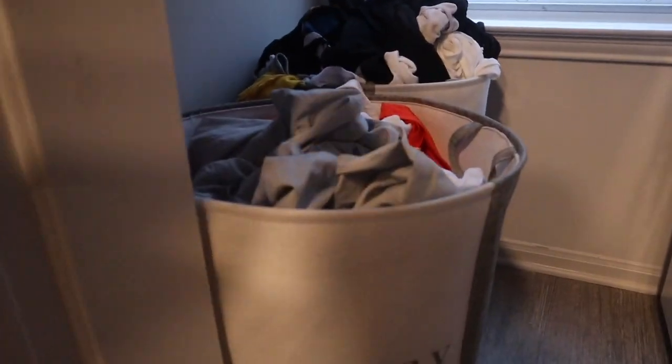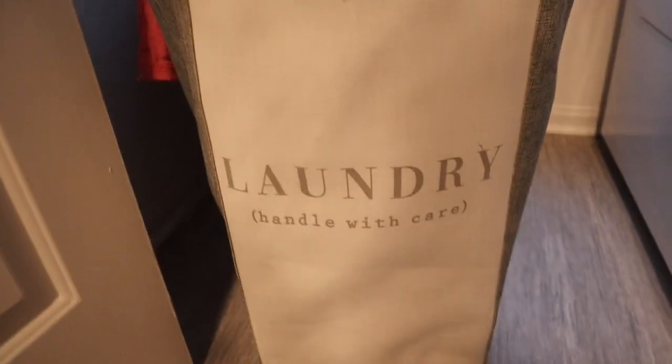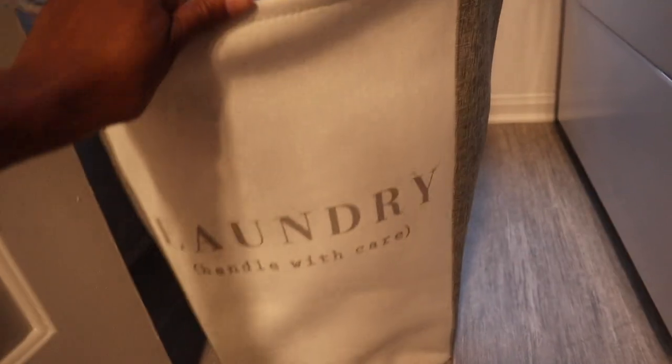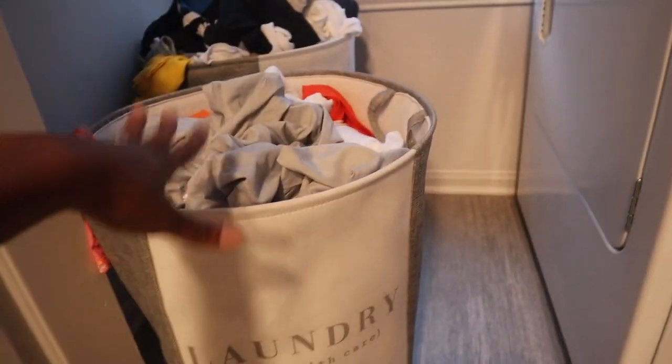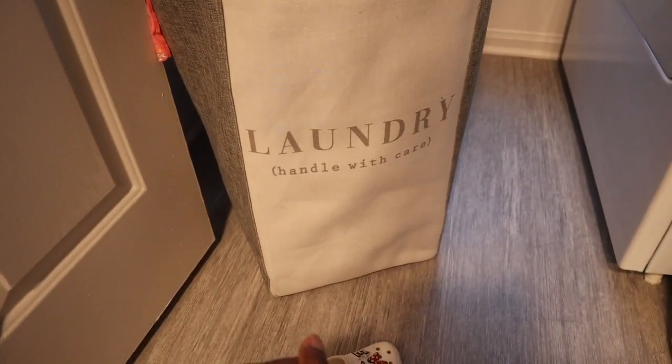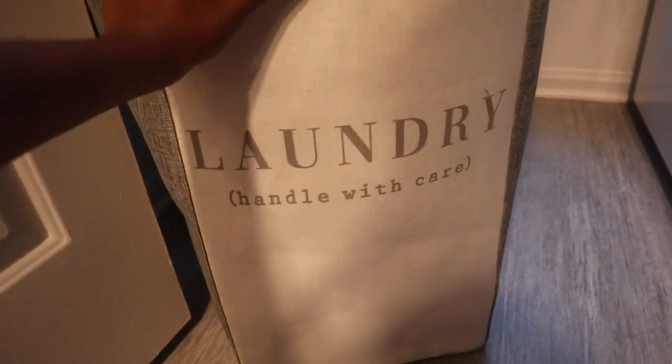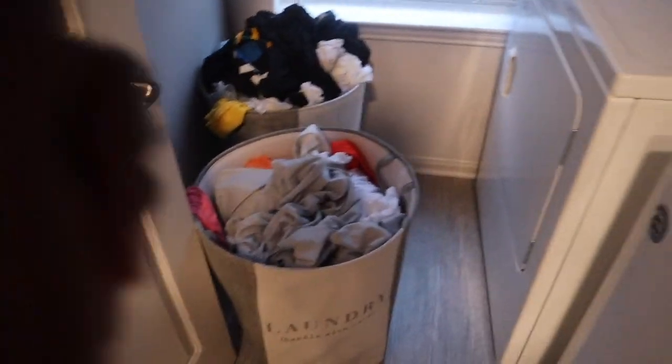But I do want to show y'all this. Y'all, I found these cute laundry baskets. This says laundry, handle with care. I got two of them. I found these cute laundry baskets at, where did I get these? Did I get these from Home Goods, y'all? I think I got these from Home Goods. I really like that laundry basket. It's giving me modern classy.